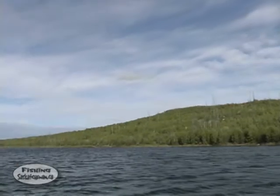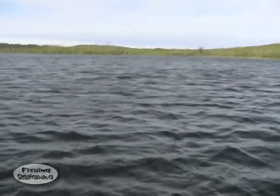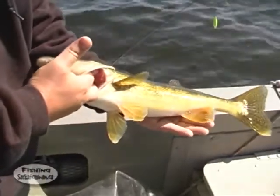Lac La Ronge also offers anglers great fishing for walleye and northern pike. We took some time out from the trout to see if we couldn't scare up a few walleye or pike for a shore lunch. The walleye and pike, like the Lakers, were aggressive and actively feeding. We primarily fished jigs and crawlers for the walleye with good success and the odd pike thrown in.